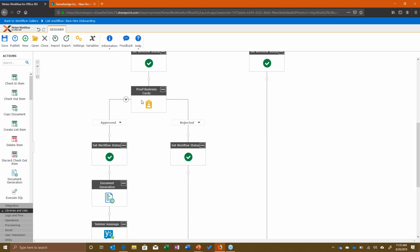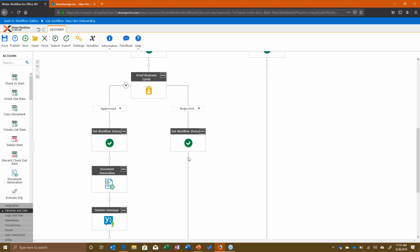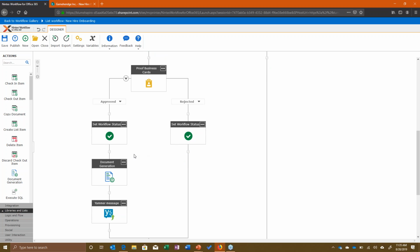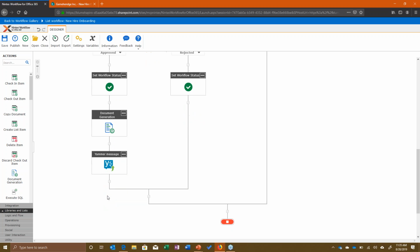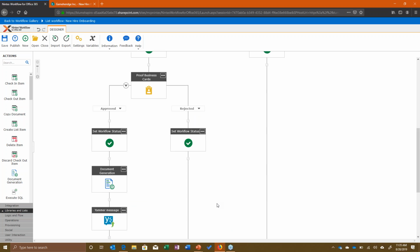Now, as I mentioned, this process also requires the creation of a business card. So we provide the ability for the end user to proof the business card to make sure that it looks good. And if it's not good, then we go down this rejected path. If it is good, then we go down the path of approving it. So it gets approved. We, again, update the workflow status. We'll then actually generate a document which represents the business card that we can send to a printer, and then we'll post a message to Yammer, and then our workflow completes.